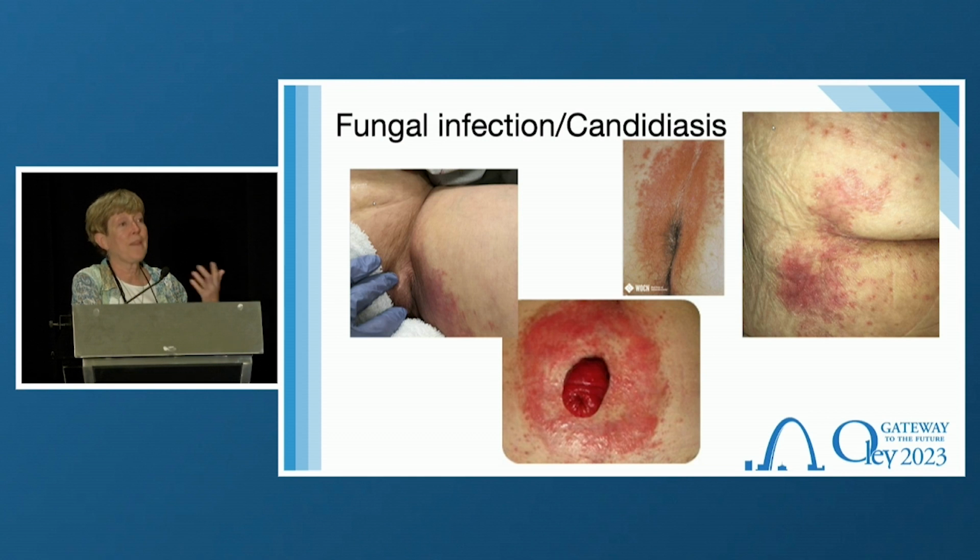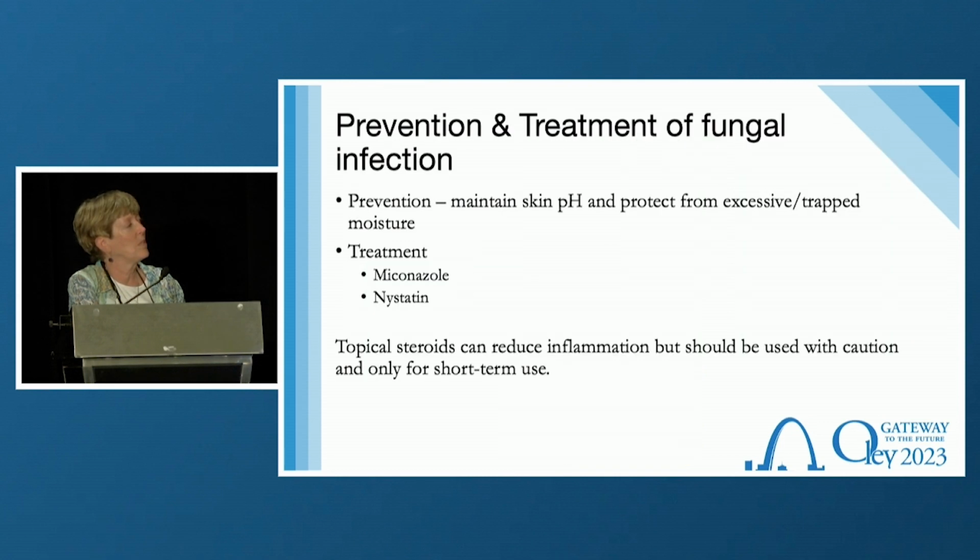Sometimes along with that excessive moisture, you can get fungal infections or candidiasis, which is like a yeast infection. The main way you can tell is you see what we call satellite lesions, the little polka dots around the outside, which means there's a fungal infection there. And so you do want to treat that with some sort of antifungal. There are ones over the counter. Miconazole powders and creams are available over the counter. Nystatin does require a prescription.